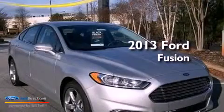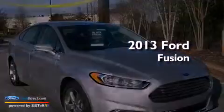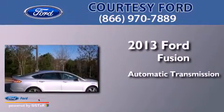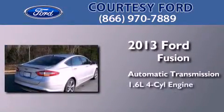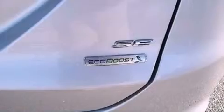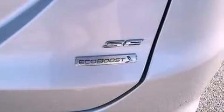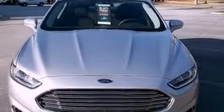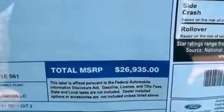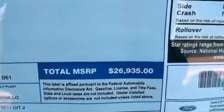This is a brand new 2013 Ford Fusion. This four-door sedan has an automatic transmission and an inline four-cylinder engine. Its top features include Bluetooth cell phone integration, traction control and stability control systems, XM satellite radio, aluminum wheels, and a tire pressure monitoring system.